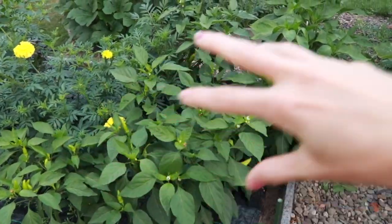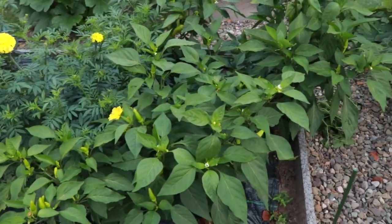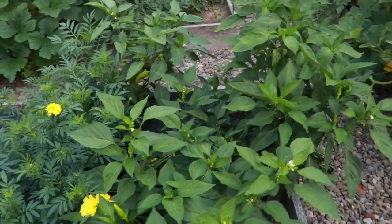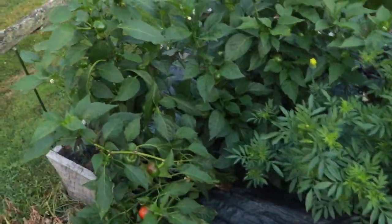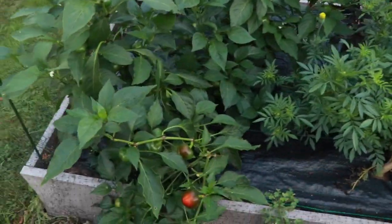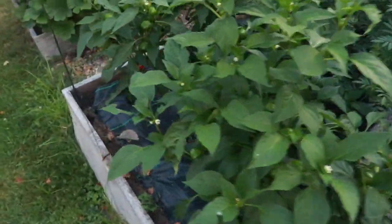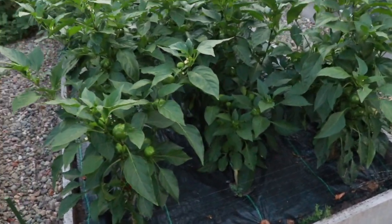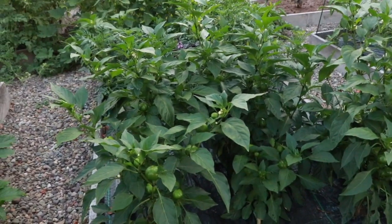So here we have our huge mess of hot peppers. We've made some hot pepper relish already that we like to eat on eggs, and it looks like we might have to make some more, which is not a problem at all because we like it. And then here we have some red cherry peppers, which we haven't tried yet. So we're going to have to try those. But these are both hot peppers, and bugs have not touched them.